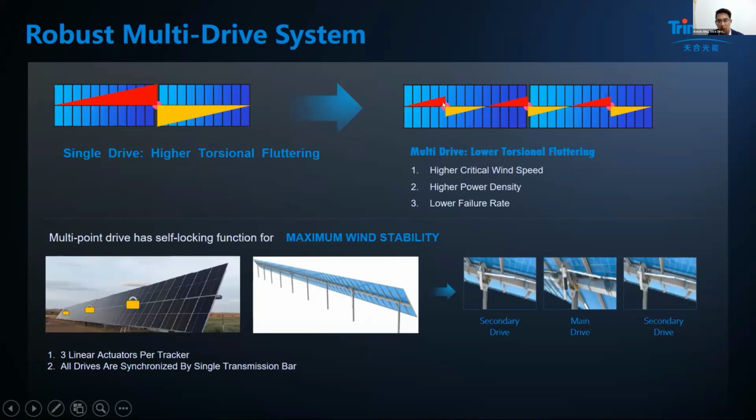So for this structure, Trina's tracker product line is all multi drive system, dual row and single row. We have a two or three drive system to control the mechanical and dynamical risk. And we think the multi drive system can reduce the force and also the torque on the tracker system and keep the system more reliable, especially under the big modules trend. So this is Trina's technical roadmap and direction for the tracker structure design. Okay, so this is from the tracker system.